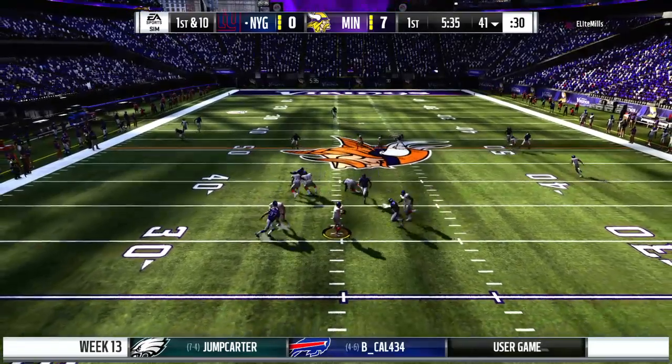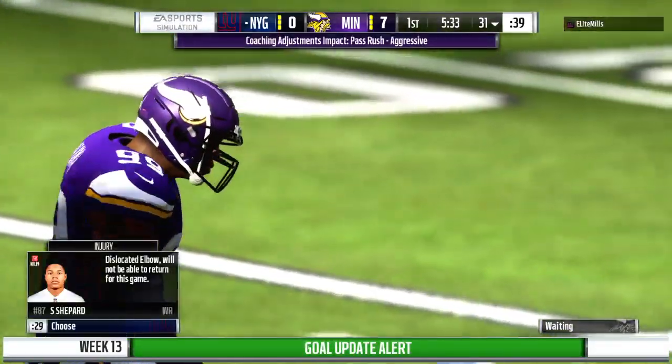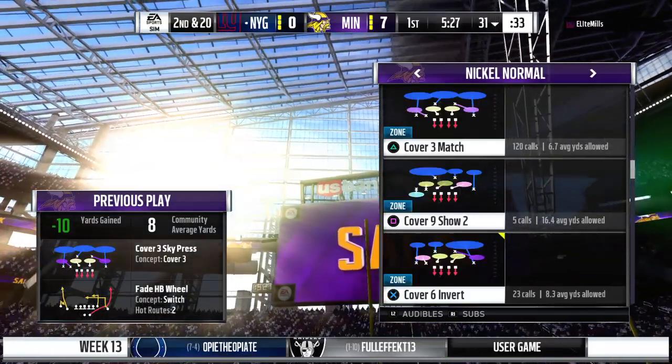First down, he'll drop to throw. The Vikings after it, and they get there for the sack. Daniel Hunter in there to get him for sack number 9 now on the year.